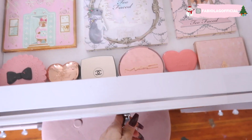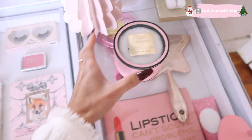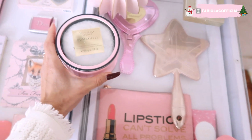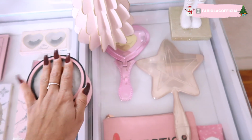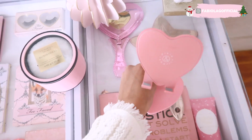This is like one of the newer palettes here, the MAC one. It's so beautiful. And then my Charlotte Tilbury palette. And I do have this new one. It's a Bombshell from Victoria's Secret Fragrant Shimmer Dust. So pretty. I think it's so adorable. I just keep it here in the vanity. I have 2 mirrors, like a little bag, and then my little phone stand.